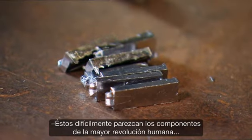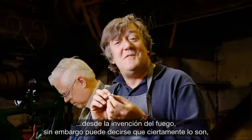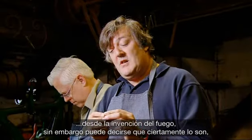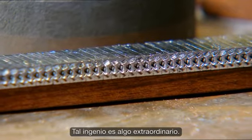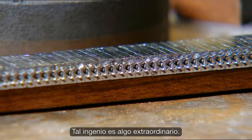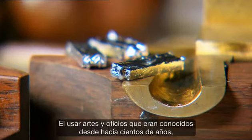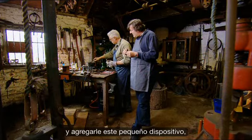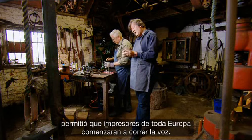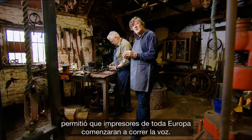Well, they seem like the components of the greatest revolution in humankind since the invention of fire. Yet you could argue they certainly are, and one of the reasons is that they're identical. It's an extraordinary thing, such ingenuity, using arts and crafts that have been known for some hundreds of years but adding to it this unique little device that just enabled printers all over Europe to start spreading the word.